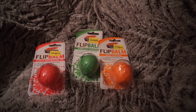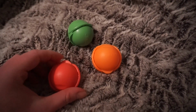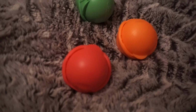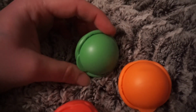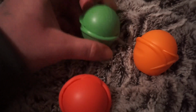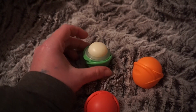I will show you a little bit more in one second. Now here we go. We have our little spears. They look like little flowers. They are so cute. They are imprinted on the top, if you can see. And then this is how they open. Flip, clip, and that's that.